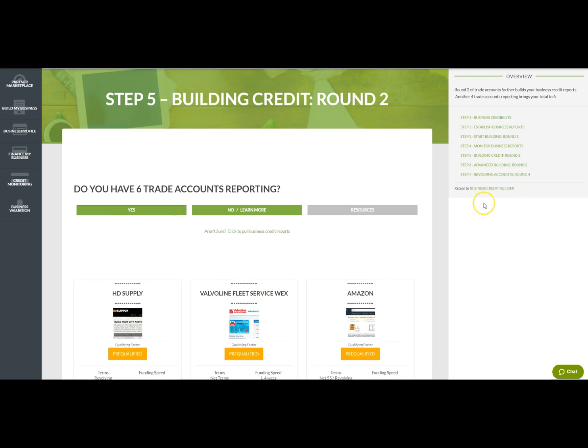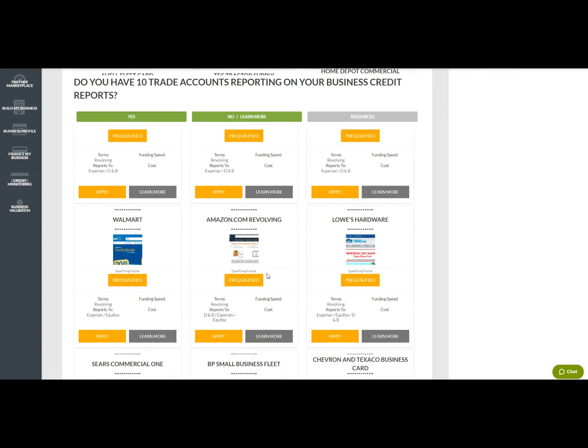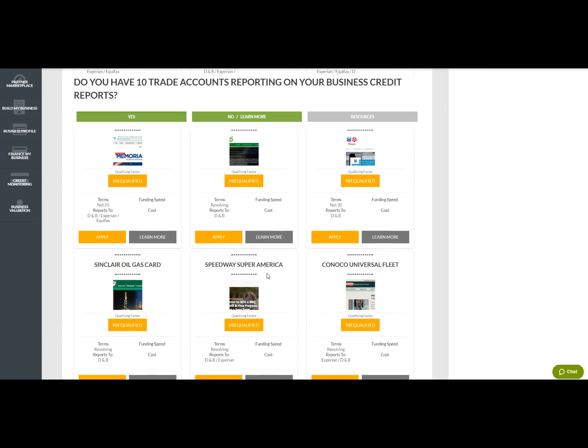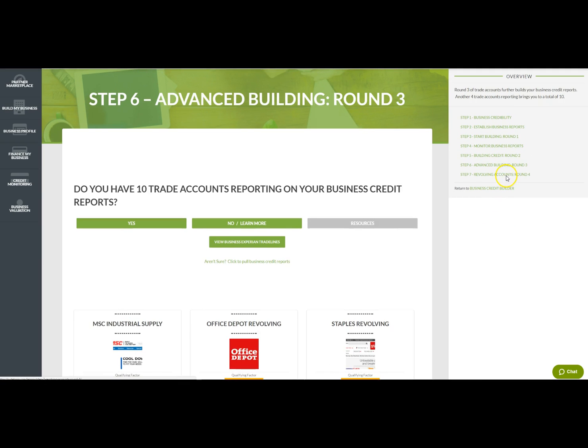Office Depot and Staples. And as you continue to get more and more credit, then more credit becomes available for you. You're able to access industrial supply type credit and Tractor Supply and Shell and Home Depot and Walmart credit cards and Sears, and just about every major retailer offers some kind of business credit account. You can see I could just keep scrolling and scrolling, and it's all available as you move through these tiers.